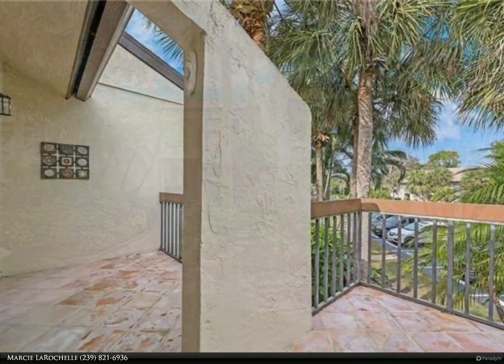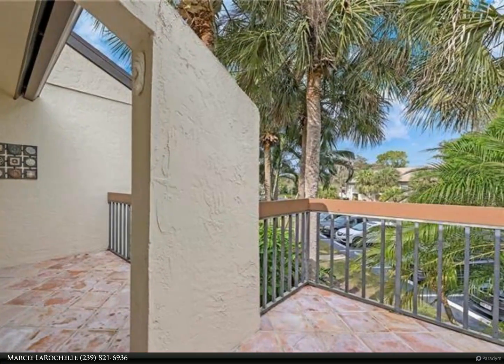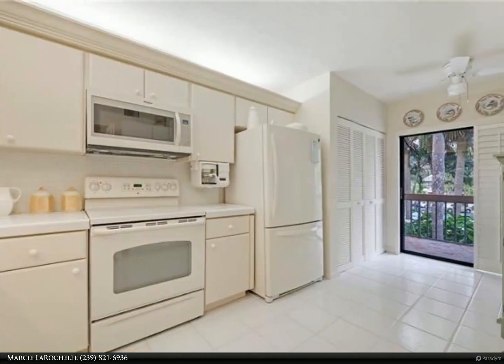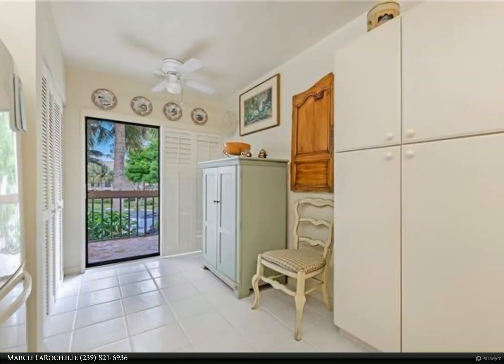Beautiful lake views from this light, bright second floor 2-bedroom, 2-bath condo with plantation shutters. Vaulted ceilings in living area, an eat-in kitchen and sliders to front balcony. Master suite includes vanity, walk-in closet and sliders to lanai overlooking the lake area.